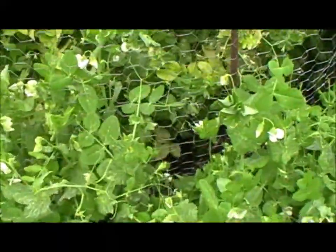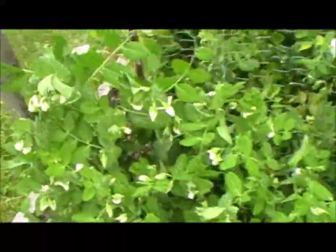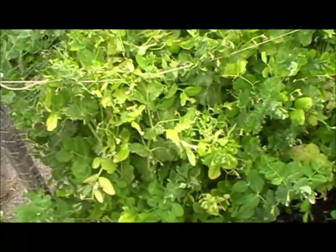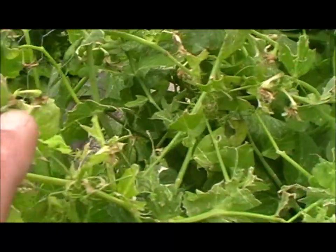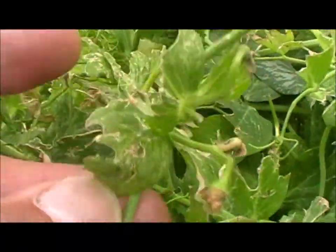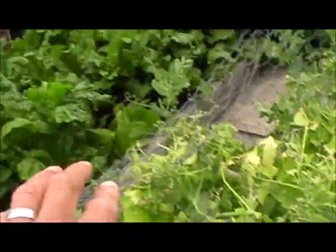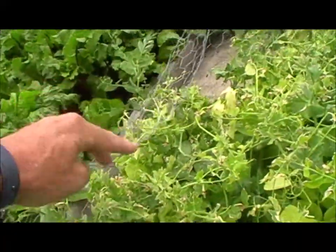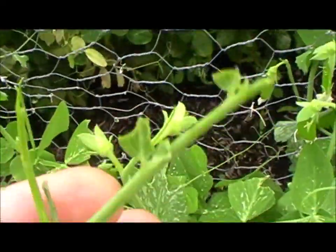Over here, this was the second row amongst two. Our enemy, the wood pigeon, has been having a whale of a time. If you look closely here, you can see the damage where they've pecked. And these are mature plants, which has really surprised me. But what they do is they sit on the fence here, on this wire, and just peck the whole row right along. And they've been doing the same here. You can see where they've been pecking.